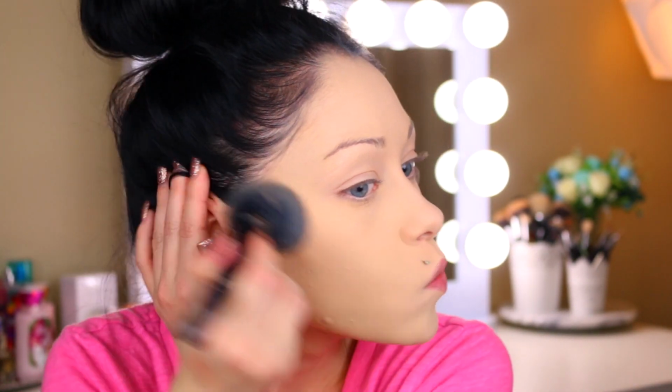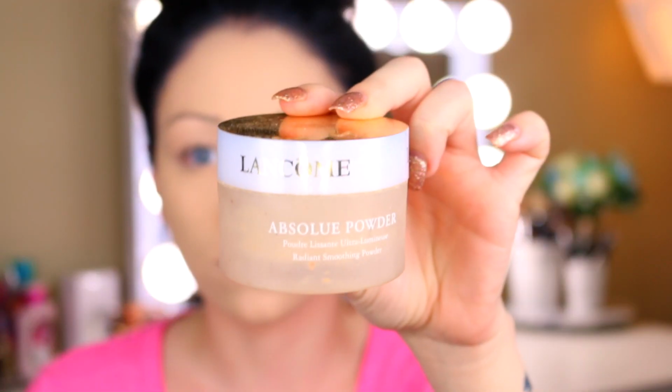So then I just take a big powder brush and I just use the same powder and I just set the rest of my skin. Me personally, I am oily, so I like to powder my face. I just feel like my blush and bronzer and contour go on a lot smoother when I set my face.